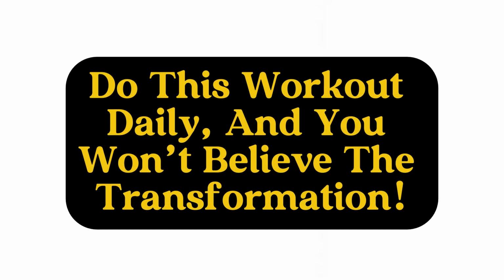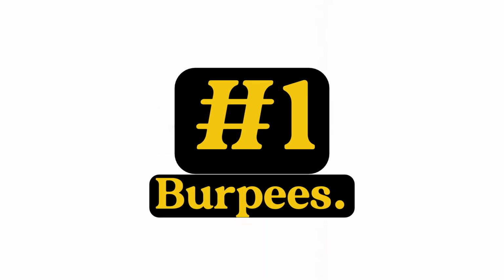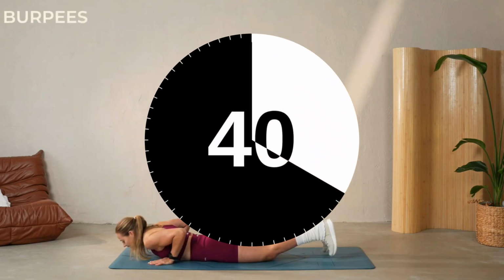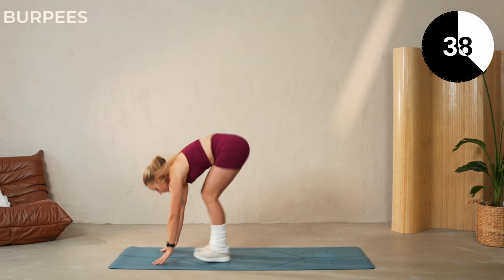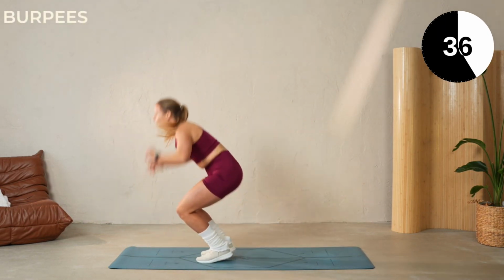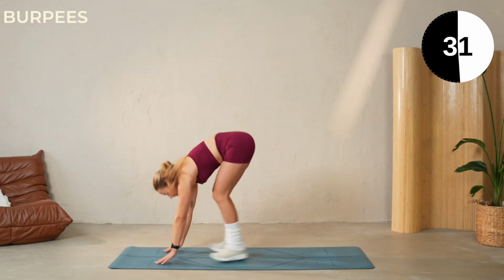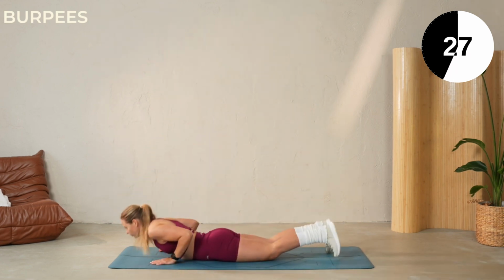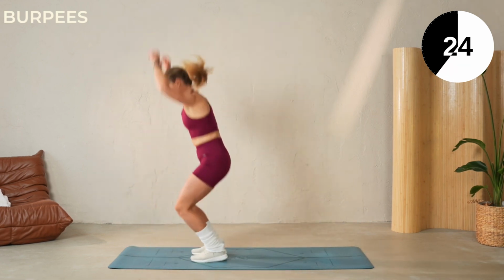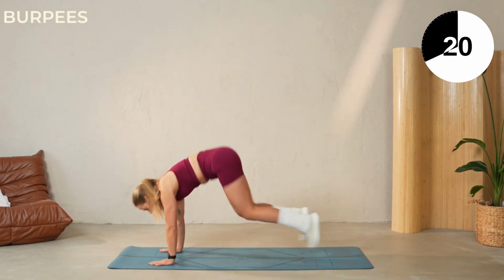Do this workout daily, and you won't believe the transformation. Exercise number 1, burpees. Let's do this exercise for the next 40 seconds. Burpees are a full-body workout that's highly effective for burning fat, but they can be tough, especially if you're new to them. Practicing burpees regularly will gradually build your strength and stamina, even doing just a few each day. Try to aim for more than 7 burpees in these 40 seconds.